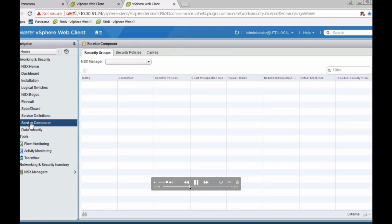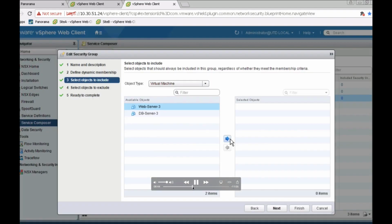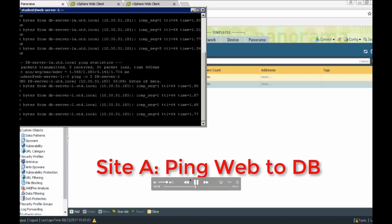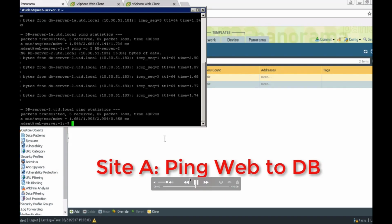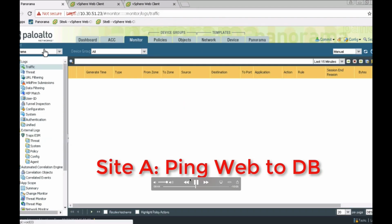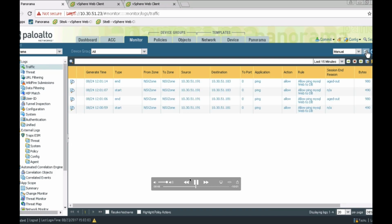Absolutely. So you saw the IP address bindings. Now I'm starting a ping from web to DB, right? And let's go to Monitor tab and see what happens to the traffic logs. I refresh, and I'm able to see all the traffic getting redirected to Palo Alto SVMs.